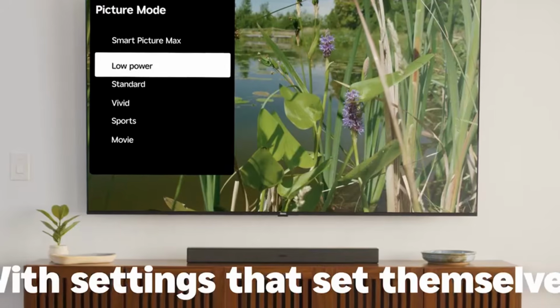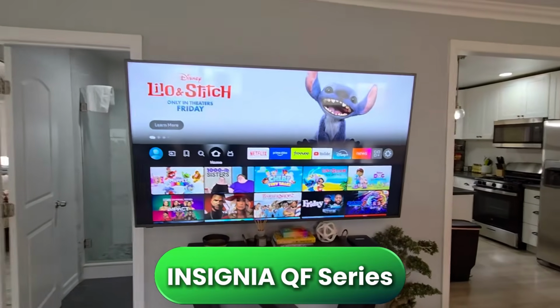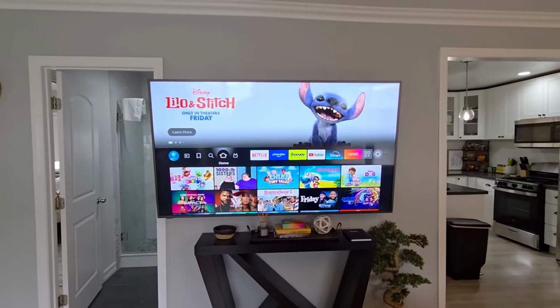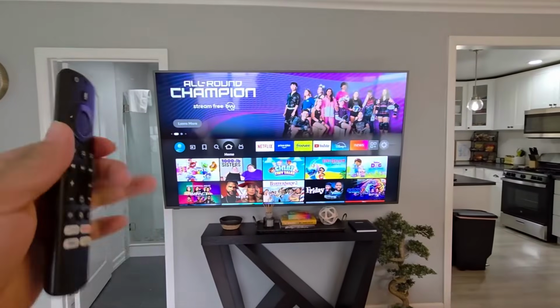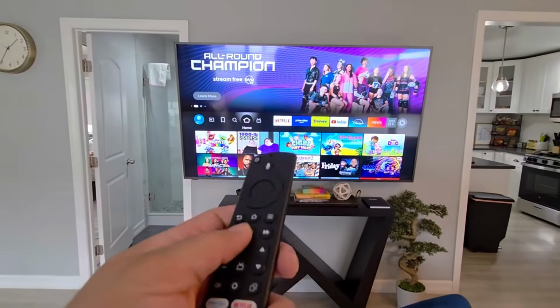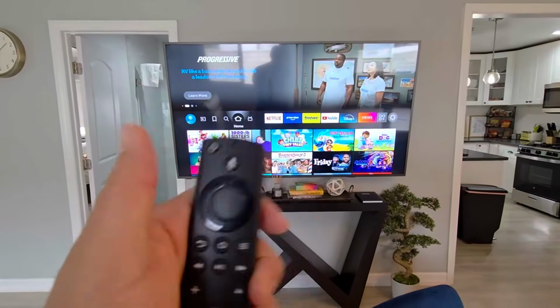And finally, the absolute budget champ, Insignia QF Series. If you want QLED colors for the lowest possible cost and don't care about brand bragging rights, this is it. Think bedroom TV, college apartment, or backup for the kids. Lightweight, easy to set up, and honestly much better color and contrast than any no-name TV from a few years ago. Fire TV runs great when it's new, and you get Dolby Vision, which is rare at this price point.